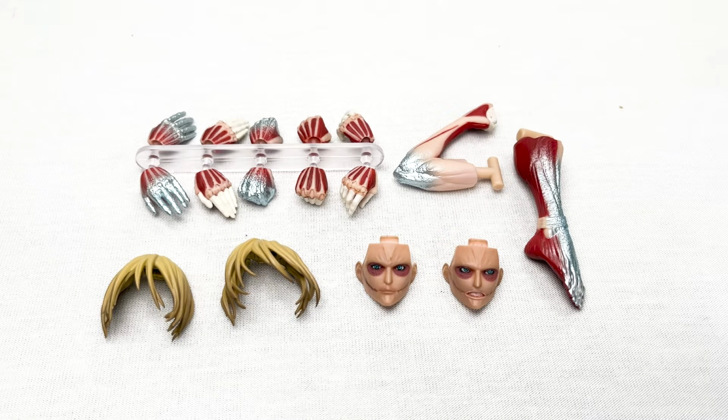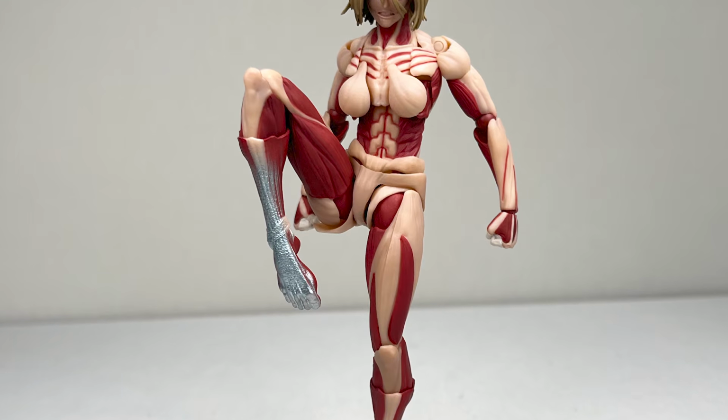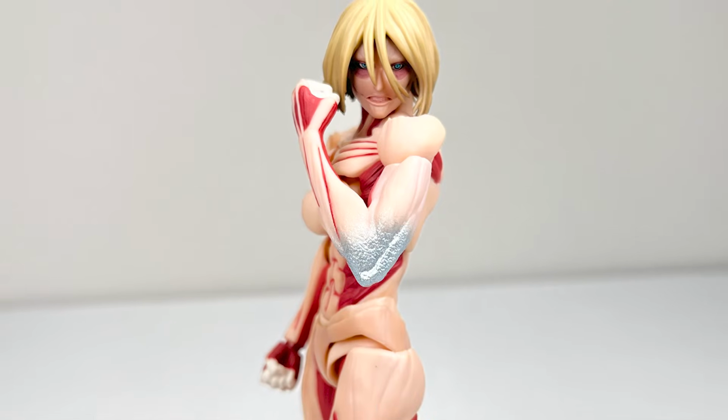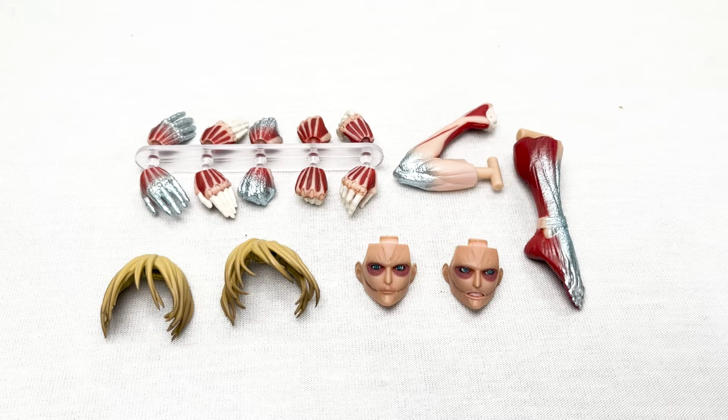And then for a really exciting portion of it, you have an interchangeable leg piece and an interchangeable arm. These are the kind of statue pieces that you can interchange that have the Titan hardening effect on there. I think that's really cool. These kind of accessories, I think, elevate the figure to a higher standard, and I wish the Armored Titan and the Attack Titan had the same kind of effects pieces as well.